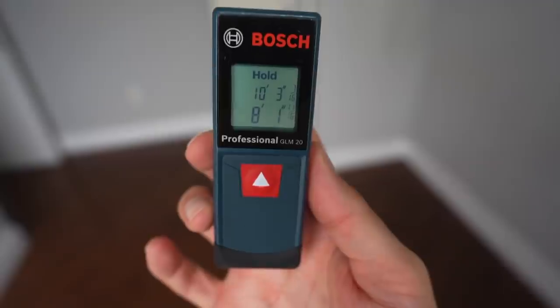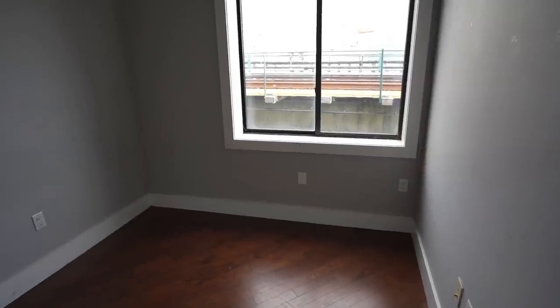Let's check out the bedrooms. I think they're all decent. This first room, 10 feet 3 inches by 8 feet 1 inch. Closet space looks decent. This'll definitely work. And if you put your bed over here by the window, next to where it is against that wall, you could definitely get some extra storage. And you could possibly put something there between those two doors.